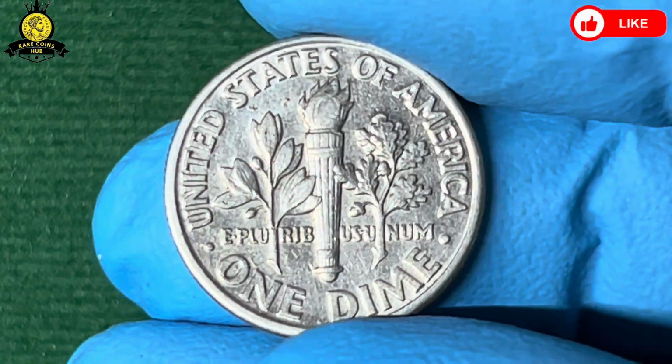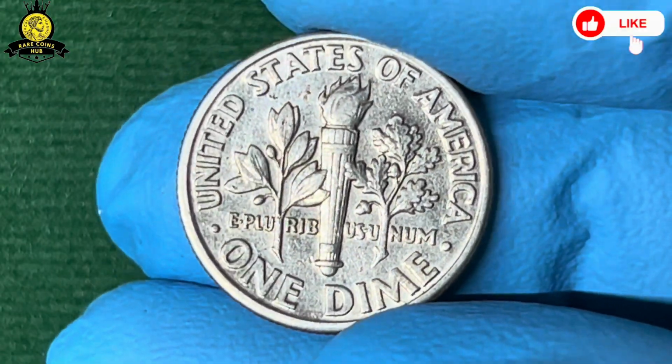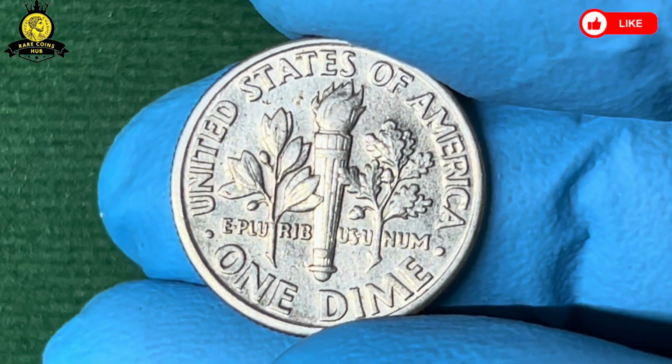And if you happen to come across a 1991 dime in mint condition, you may just find that you're holding a piece of history worth $115,000.